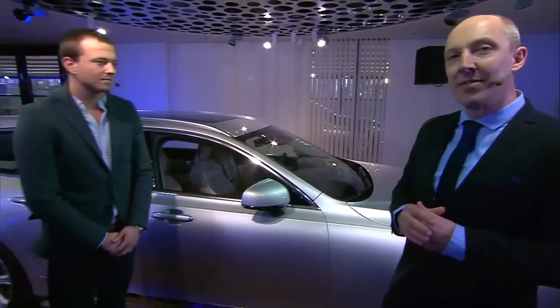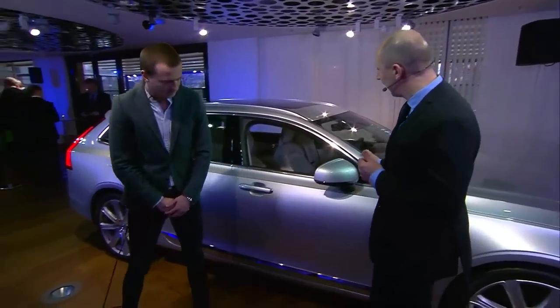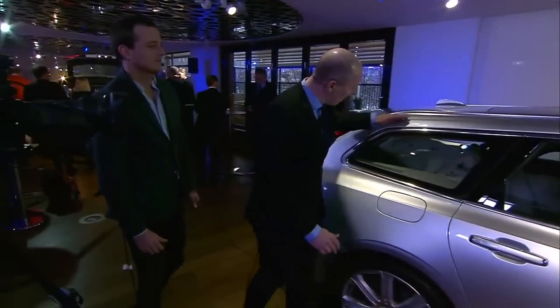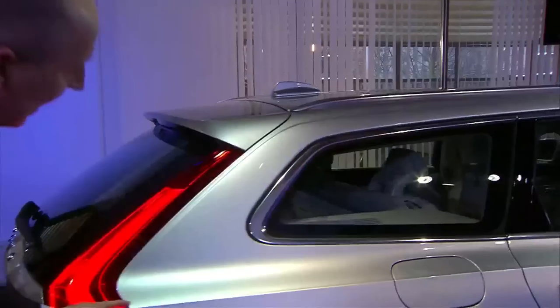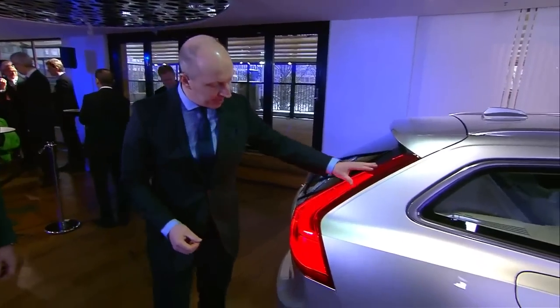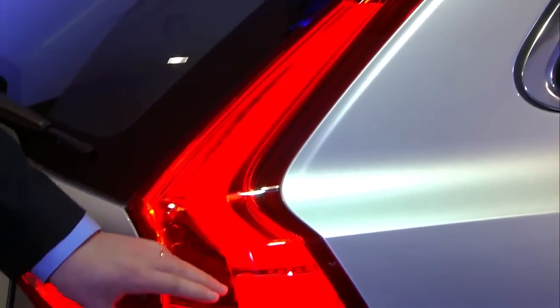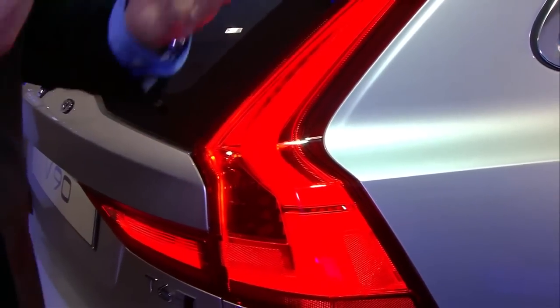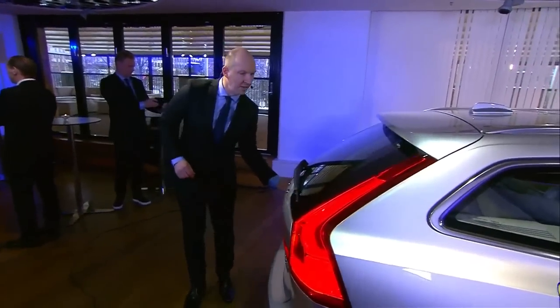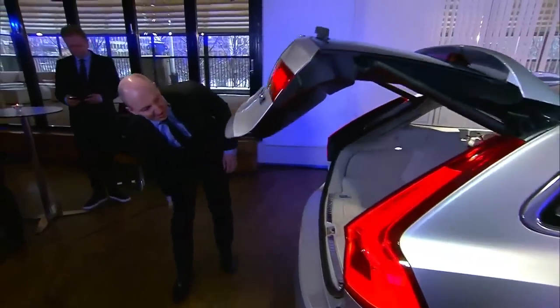And because this is the V90, we've also concentrated on the profile. As you see here, the roof profile, let me turn around, brings that down into a very dynamic line at the rear. Now on the front of the car, we have the strong identity of the Thor's Hammer light graphics. And on the rear as well, we have a strong identity with the lights, so a Volvo can be recognized as you're driving along.